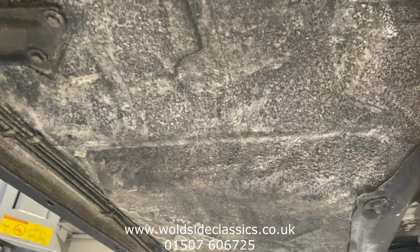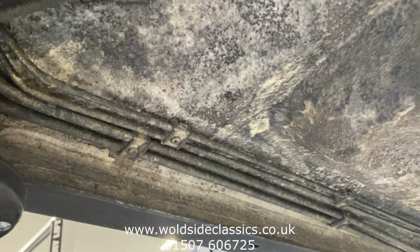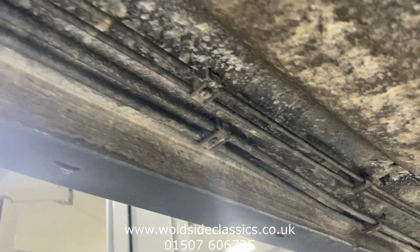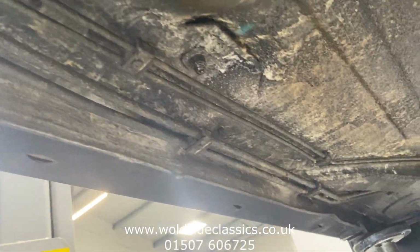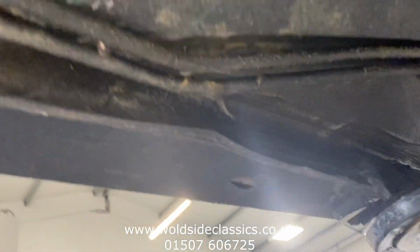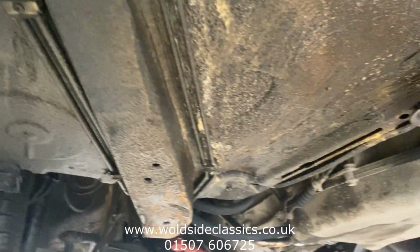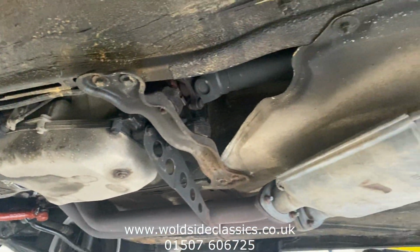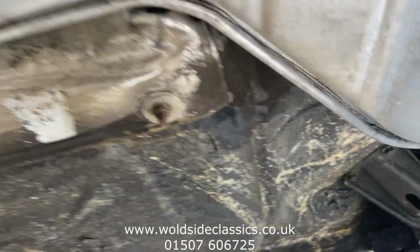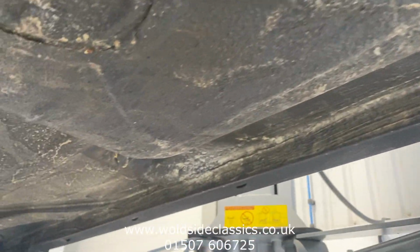The floor, this is all wax covering on the floor, which covers all the brake pipes and everything. There's all the inner sills there as you run down them. See there's no damage. Looks like a bit of a jack point there, maybe nothing serious. Tri gearbox. Coming down the driver's side again. So, no corrosion anywhere.